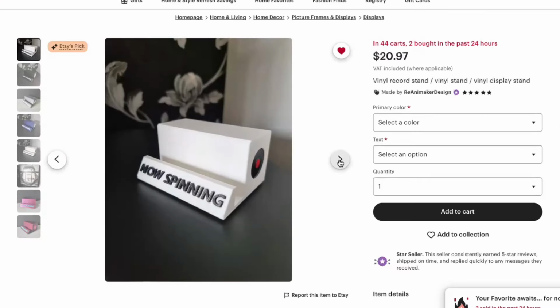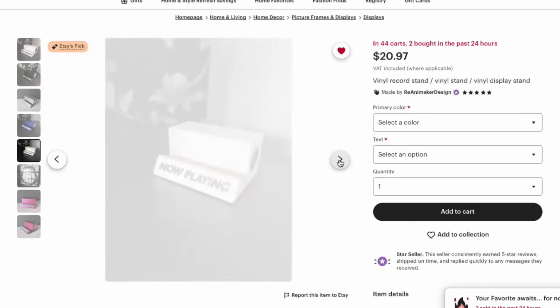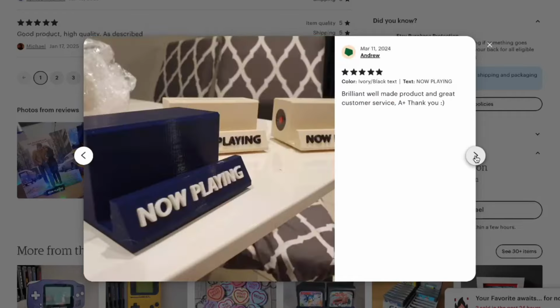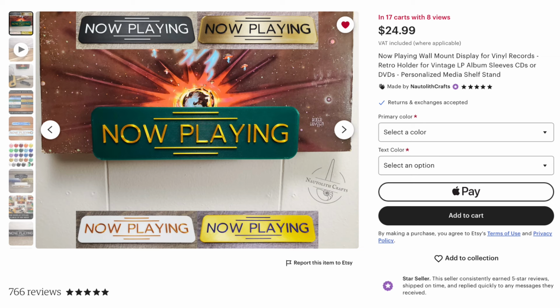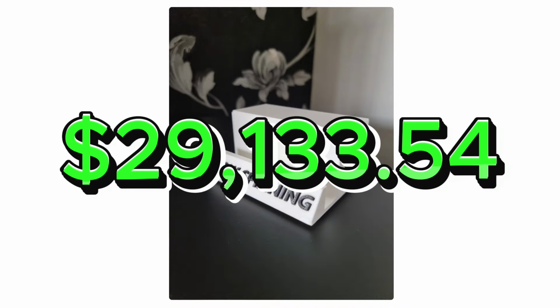Think vinyl records are outdated? Think again. People still love buying them, especially to display in their rooms. And this niche isn't just about one design. There are tons of sellers with similar styles, but those don't usually perform well. Creative and original designs are what really stand out. Try designing something for a specific genre to make it more unique. Even this simple design managed to pull in nearly $30,000.